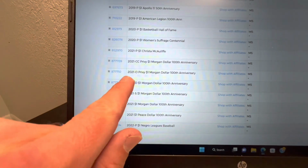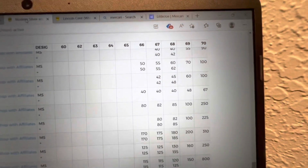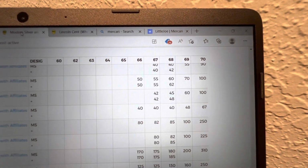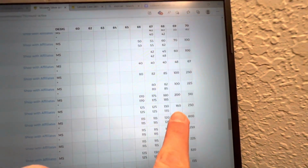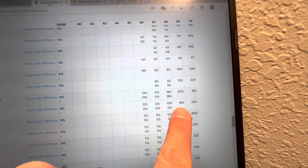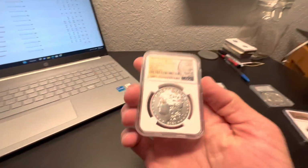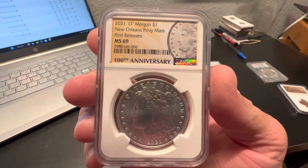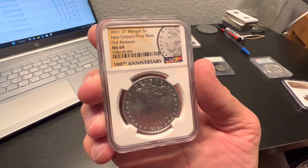So if you look right here, it's a 2021 O Preview $1 100th anniversary. So it's a 69 grade. If you scroll up here, you see the grades at the top, 60 through 70. So back up, O Preview, you scroll right across at a 69 grade, it's $160. So I basically doubled my money from buying this coin online for, say, $72, $73, however it may be, and it's a great buy.